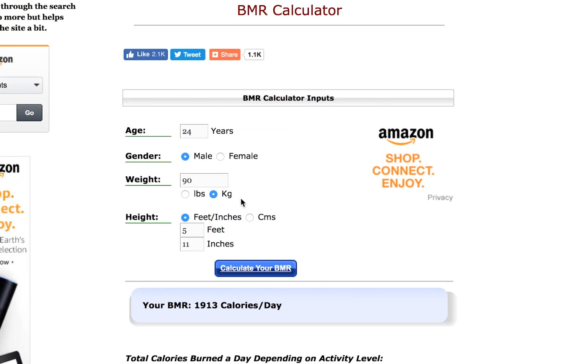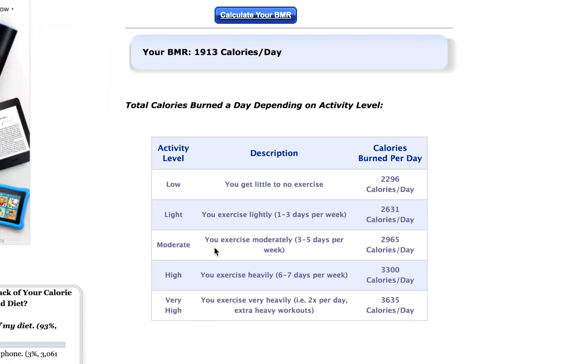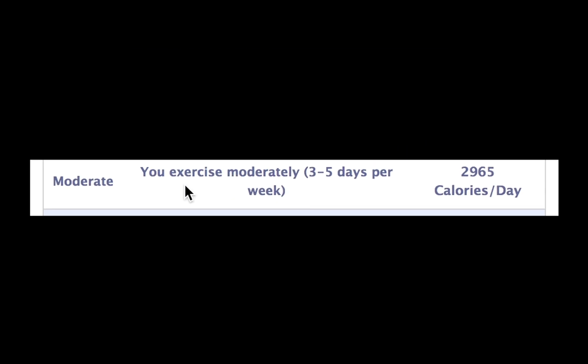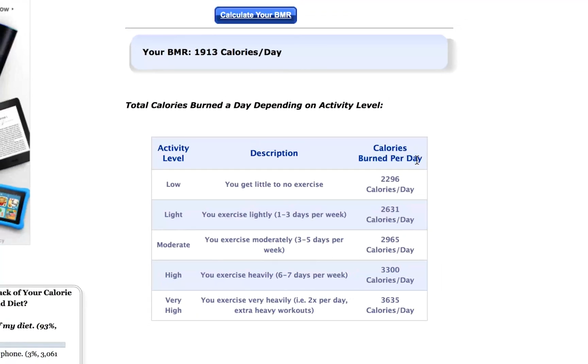Now for me, we've considered my stats, we've calculated my BMR, what we're going to look at then is my activity level. Now I'd consider myself moderately active in that I do exercise 3 to 5 times per week, as is described here in the moderately active box, and as such I need to consume then 2,965 calories, or at least that's how many calories my body would burn per day. So if I was to consume that many calories per day, I'd be in what's called an energy balance, in which I wouldn't gain nor would I lose weight.